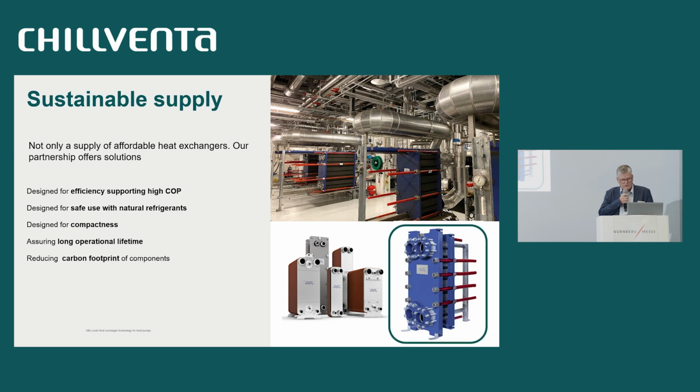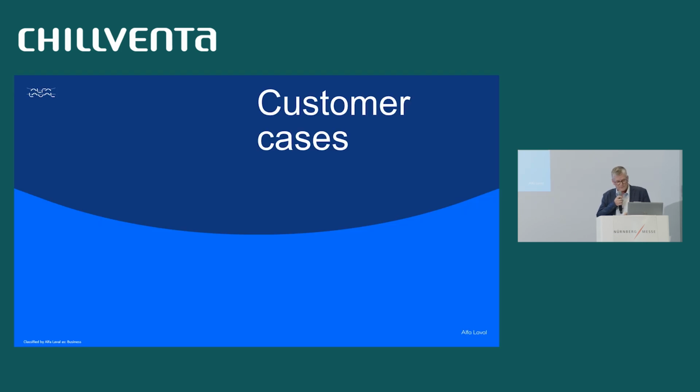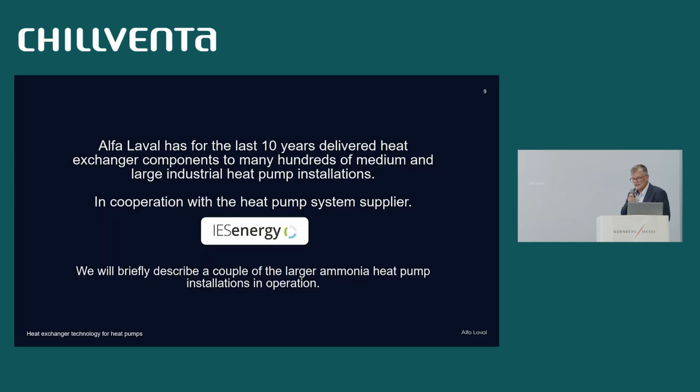Now I'm going to look at some cases, because we are talking large capacities here. It's going to be our semi-welded plate heat exchanger that is used for ammonia, in cooperation with EES Energy, a system builder that has been installing systems since. We have cases here that are 5 years old, so they're really up and running, and we know they deliver what we are going to show here.